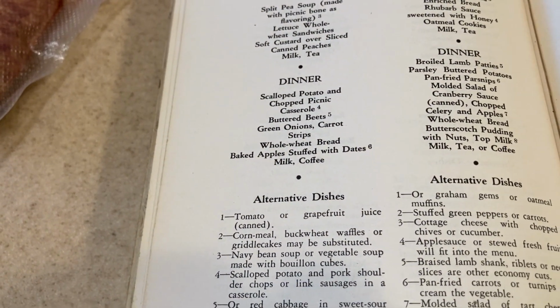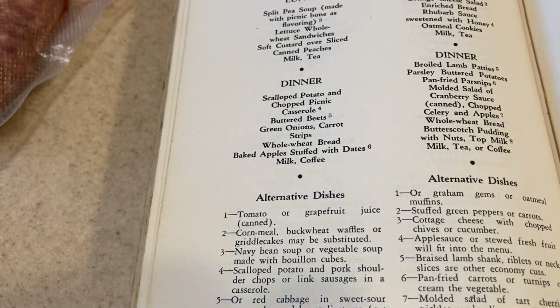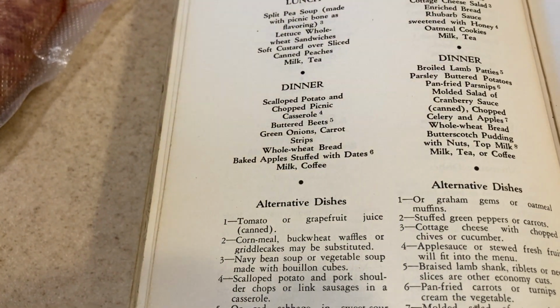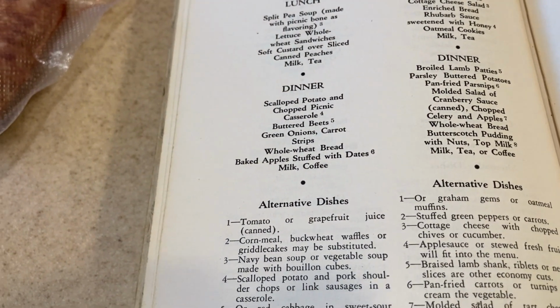Some sliced bread, and we're going to make baked apples stuffed with dates and a cup of, I think it's going to be decaf tea and coffee. What do you think? Because it's nighttime. Let's get to making this delicious sounding meal.